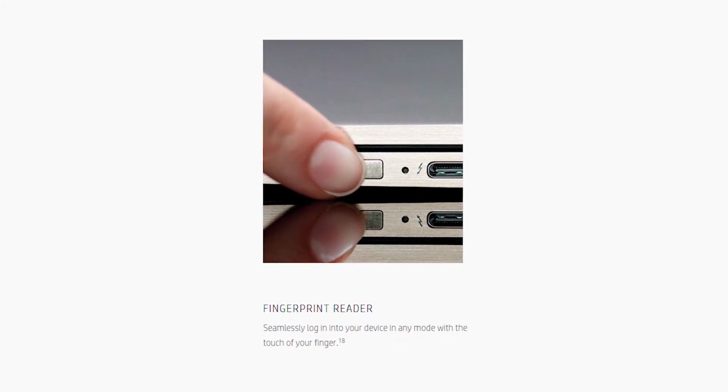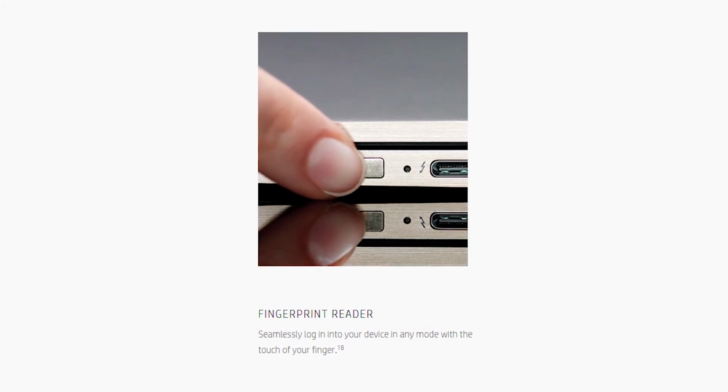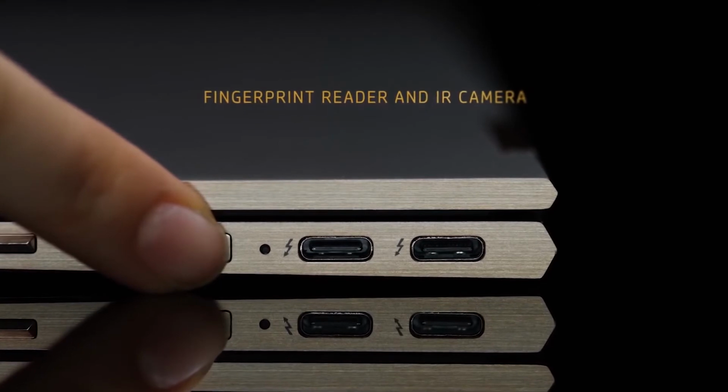And on a clamshell, putting the fingerprint reader maybe on the palm rest makes a lot of sense. When using this thing in a tablet mode, it makes a little bit less sense. So what we decided to do was to put a fingerprint reader right here on the side of the device. So I can just touch my finger to the side, using it in tablet mode, in clamshell mode, or anything in between, and have a convenient way to log on.